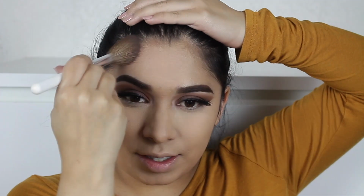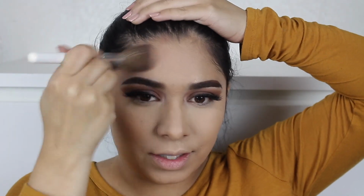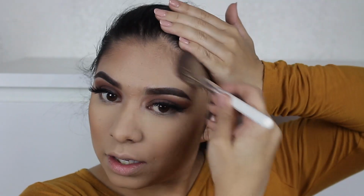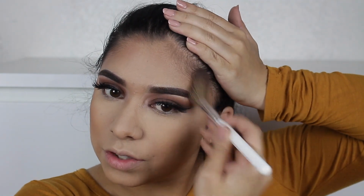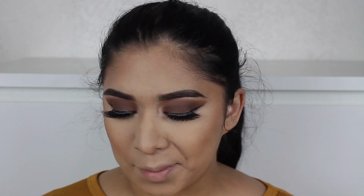And I said in a previous video, I don't see a lot of people using these, but they're so good. They blend out so nicely. I gotta ask my friend Shelly if she liked hers, because I know she got a different shade than she was supposed to. So on this side, I always have a difficult time with my bronzer because I don't know if you guys can tell, but right there I have a dry patch.